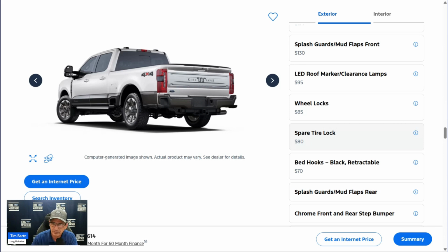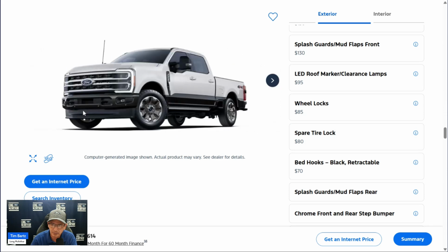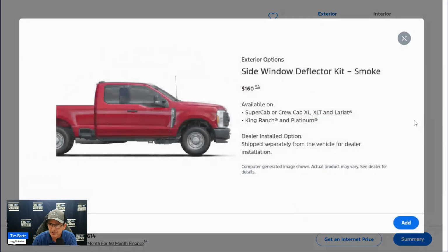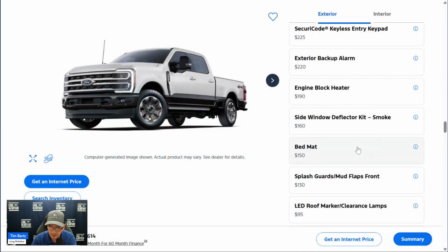Illuminated front emblem. So up here, this on the F-150 has been pretty popular. It replaces this emblem with an illuminated one. It'll light up. It triggers in with your lights. So when your lights are on, it lights up that front emblem, which is kind of cool. Again, dealer installed option. The side window deflector kit, smoke. That is not new. It was available last year. So that's going to put those on the side of the windows for you. Again, dealer installed. That's by Lund. And you can see it's $160, probably the same price this year.